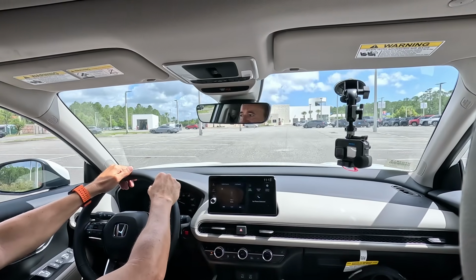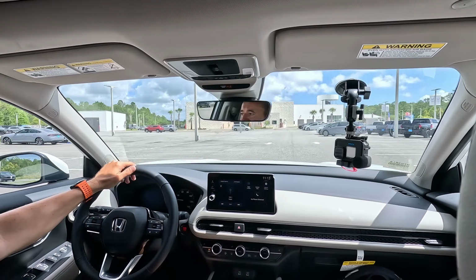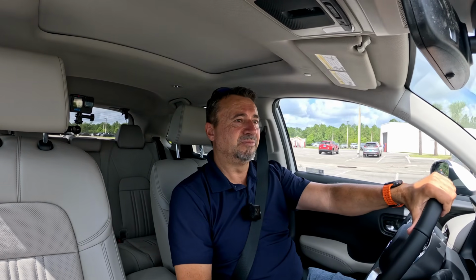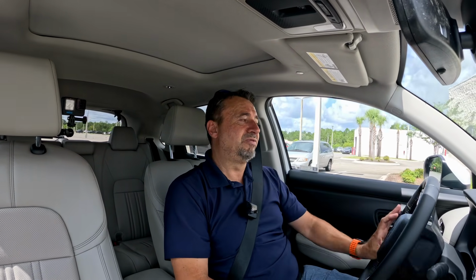Oh, I can see why people complain about it. Really not the most exhilarating acceleration. Once you get moving, I mean, it goes, but from a stop to about 30, what we've done in this parking lot, it's not the best. I kind of wish we could get the hybrid that is available in Europe, or the plug-in hybrid. They have both of them.